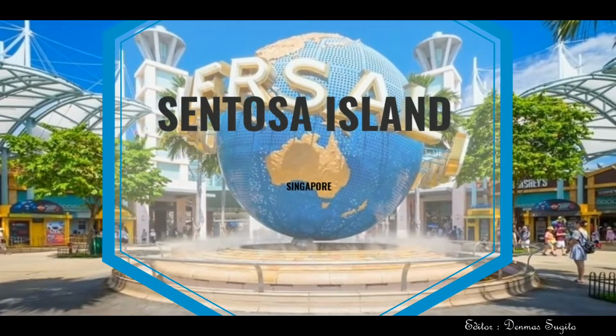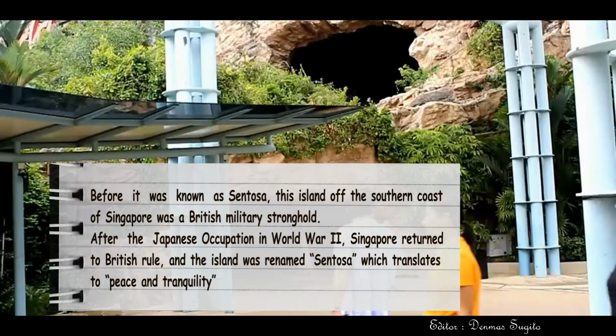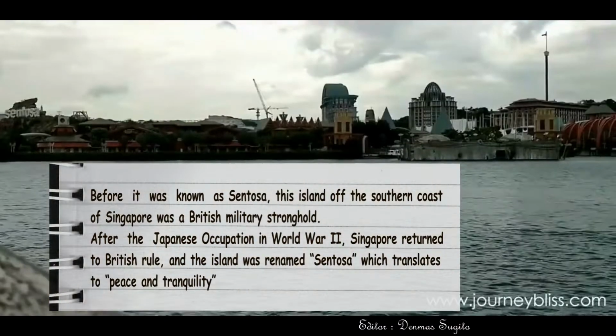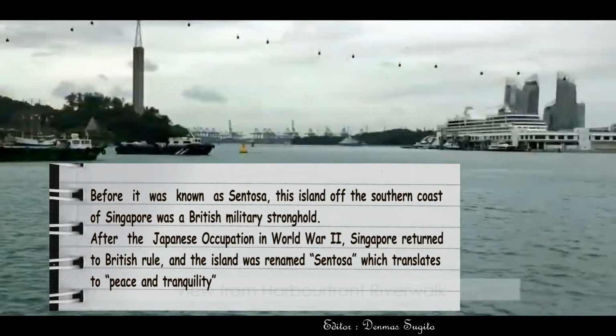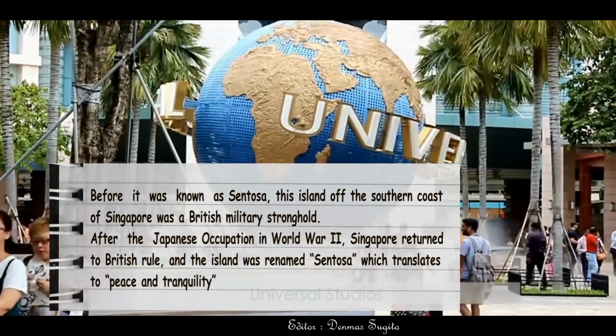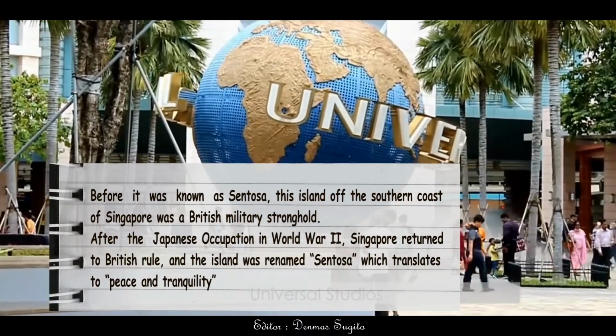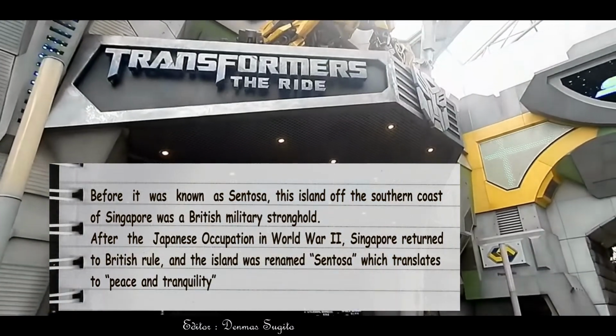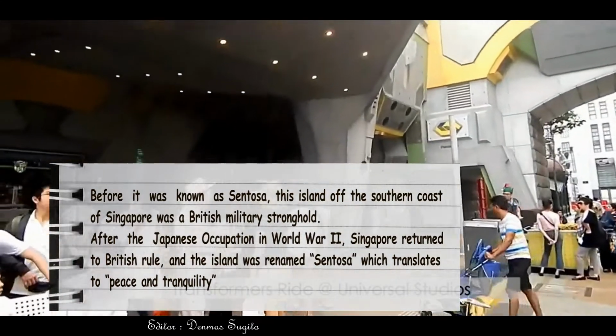Ten. Sentosa Island, Singapore. Before it was known as Sentosa, this island off the southern coast of Singapore was a British military stronghold. After the Japanese occupation in World War II, Singapore returned to British rule, and the island was renamed Sentosa, which translates to peace and tranquility.